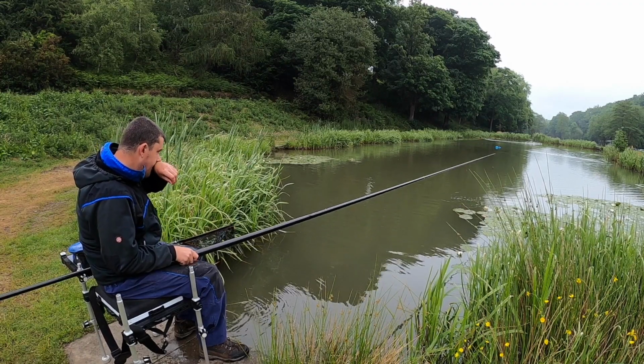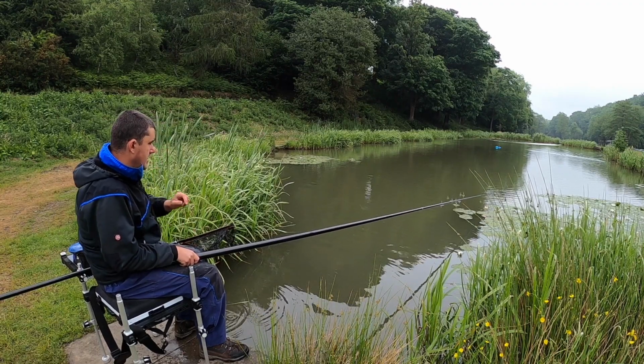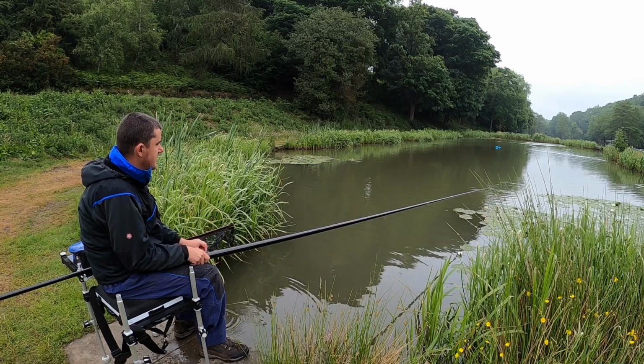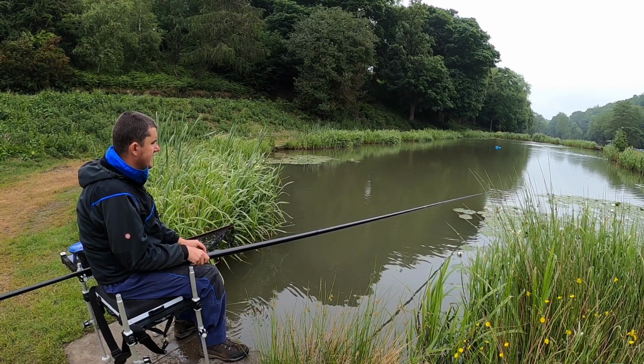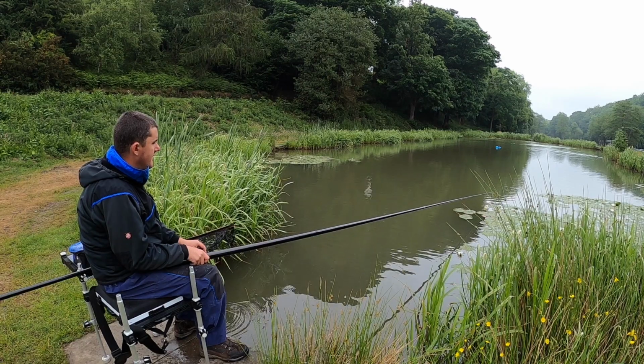A little bit more bait there, we'll bite straight away. Again, we can be really positive. I think it's because we've got the luxury of having this lake to ourselves. We haven't booked the lake or anything, we've literally turned up this afternoon, and there's quite a lot of anglers on all the other lakes here, but this one, for some reason, has nobody on it.